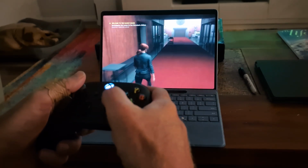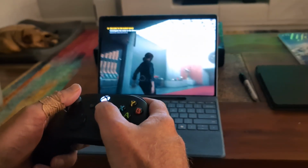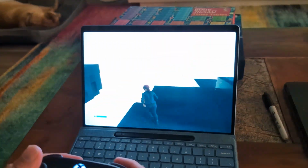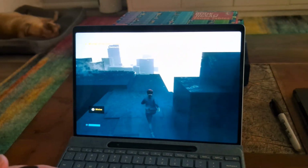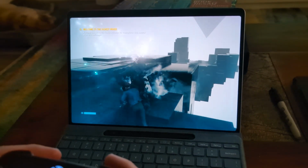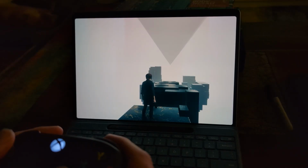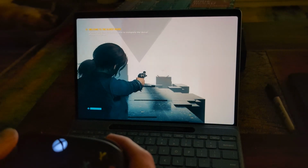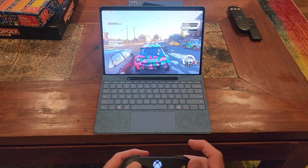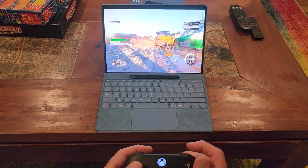And a lot of the 2-in-1s that I've tested, most recently the Lenovo YogaBook 9i, Control chugged on that, and it's a much more expensive device. And on this, it played fine. And that was with high settings. I also played Dirt Rally, a super fast racing game. Again, I bumped it up to high. High was a bit of a chug on that game. Bumped it down to medium, perfect.